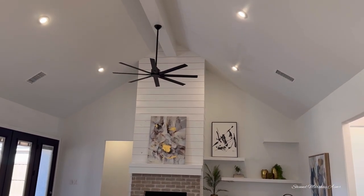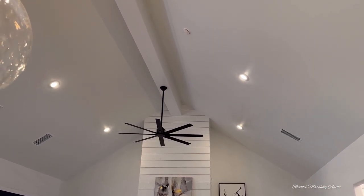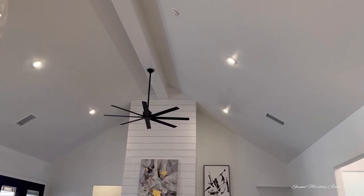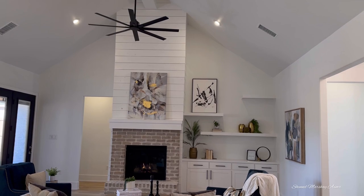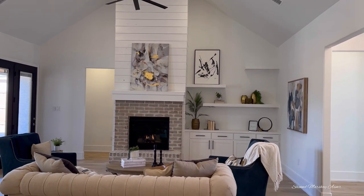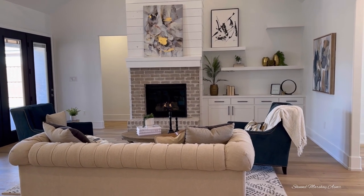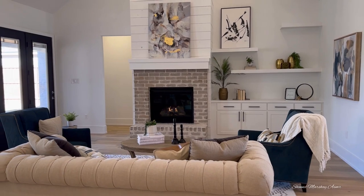Ceiling fan, recessed lighting, and these cathedral ceilings, how they go so high up. You would need a ladder to reach that high up, but it just makes everything feel bigger when you have large, huge, high ceilings. So it's very beautiful.